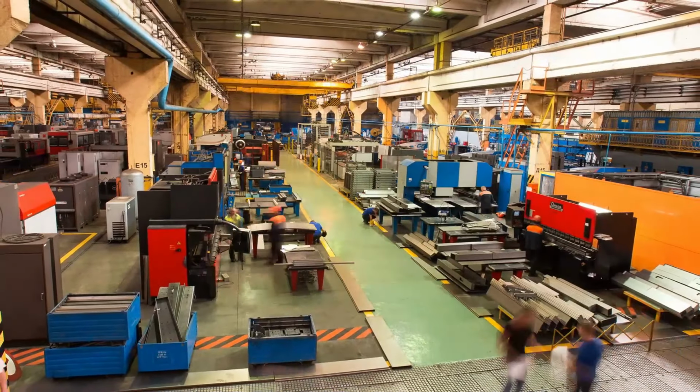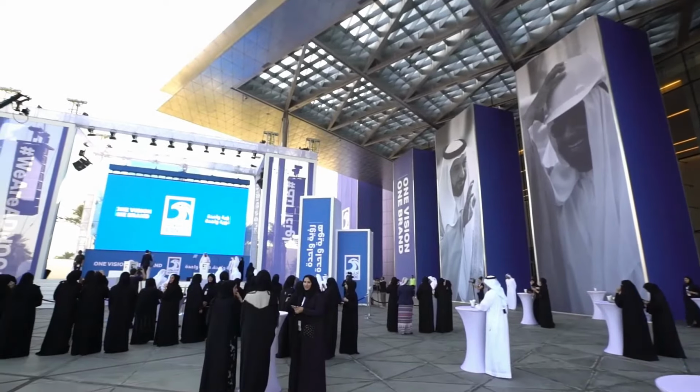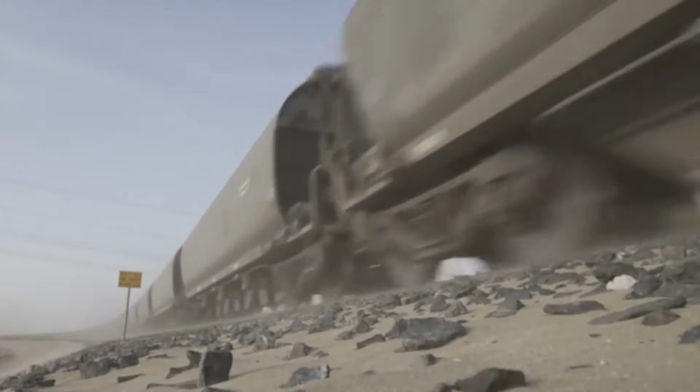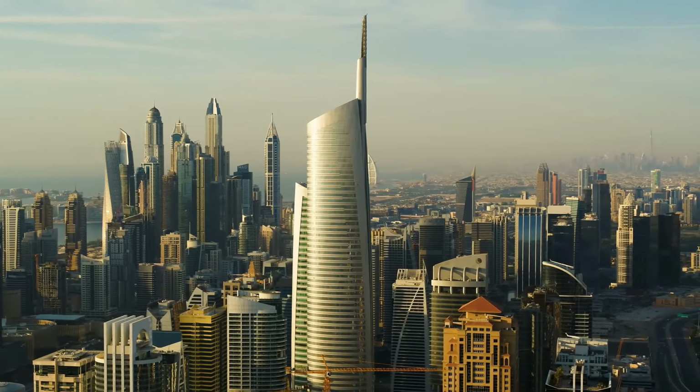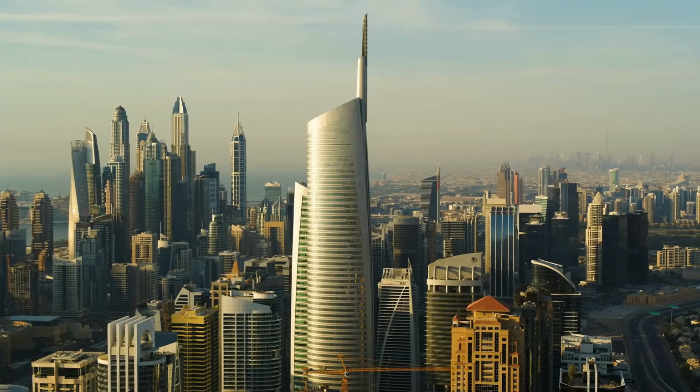As of mid-2021, Etihad Rail has transported more than 30 million tons of granulated sulfur for the Abu Dhabi National Oil Company. A single train journey reduces carbon dioxide emissions by 70 to 80% compared to truck transport. This is significant for an economy with one of the highest carbon footprints in the world.